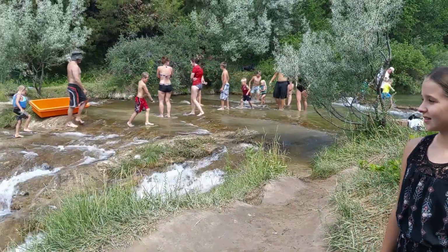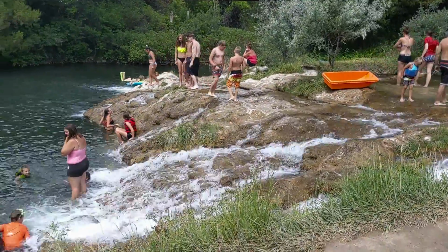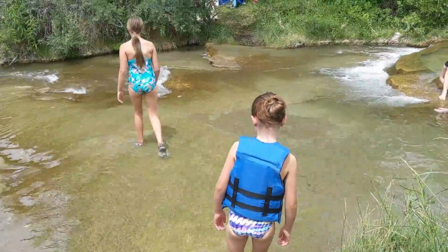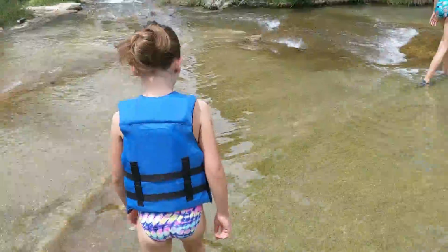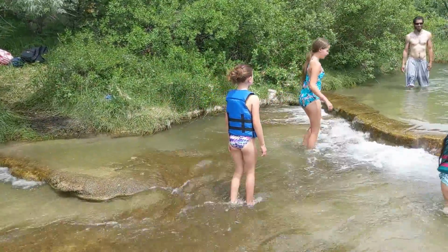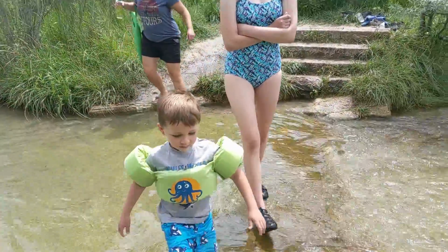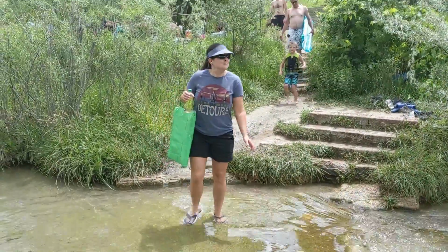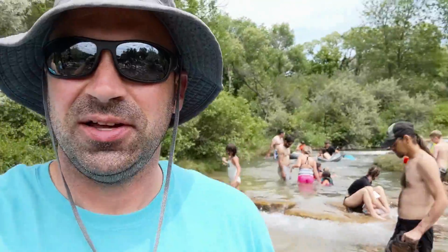So it looks like we found a swimming hole here. It's kind of cold. It's fun. Pretty cool swimming spot. A lot of people though. We're gonna try to keep socially distant as best we can, but it's gonna be a challenge.